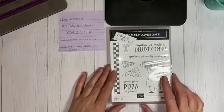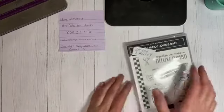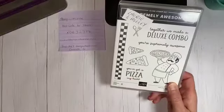So I'm just gonna put this here as what we are using tonight. Supremely Awesome. It is a cling stamp set, and sadly this stamp set is retiring. So if you like the projects you see tonight, you're gonna want to purchase it sooner than later.